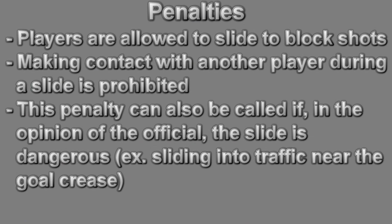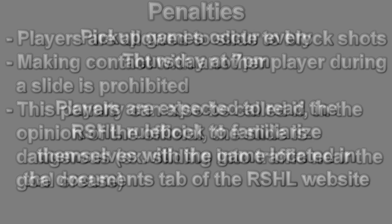The second rule is sliding. Players are allowed to slide to block shots. However, they are forbidden from making contact with an opposing player. If a player slides into a player, they'll be called for a penalty. This rule will also be implemented if the refs deem it dangerous. For example, sliding into heavy traffic, such as near the crease.